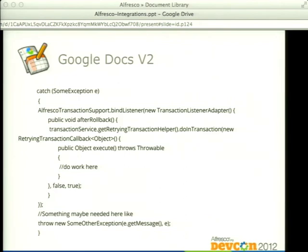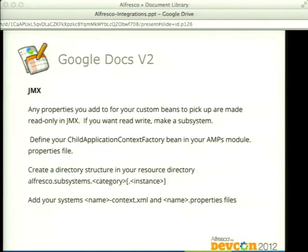Now, there are other options if you start looking at that transaction helper and the callback: things where you can perform actions before commit or after commit. We haven't done a lot of work or testing with those to see how safe they are. The rollback is pretty safe, though, and it seems to be a more common case of use. As we said earlier, for the Google Docs integration, we also wanted to be able to support JMX.